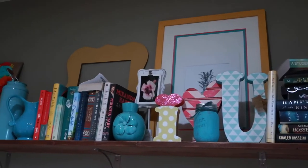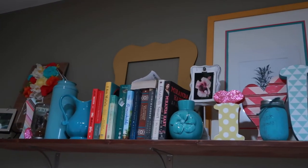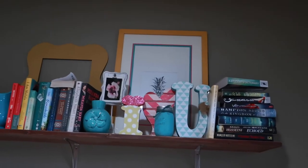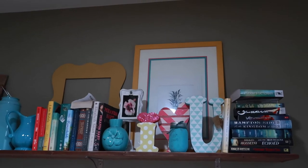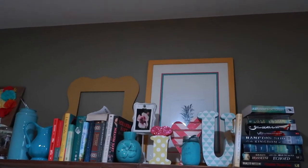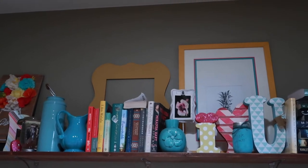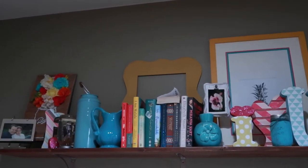So this shelf up here isn't that bad. It's been organized plenty of times. The books are in order. I've got a lot of decorations up there. That yellow sign belongs in my front entryway and I think I'm ready to put that back. It usually leaves the entryway around the 4th of July and then doesn't go back up until the new year.